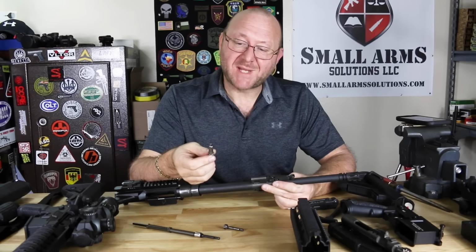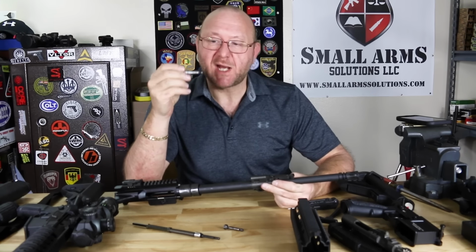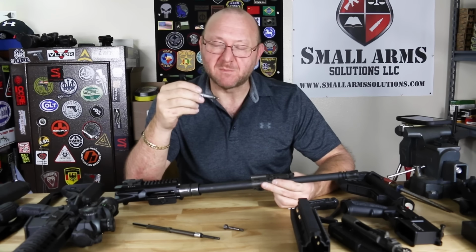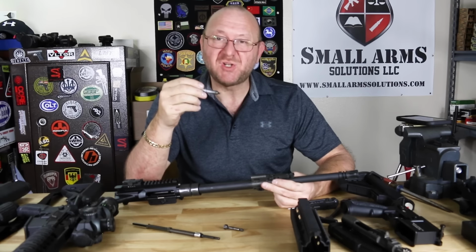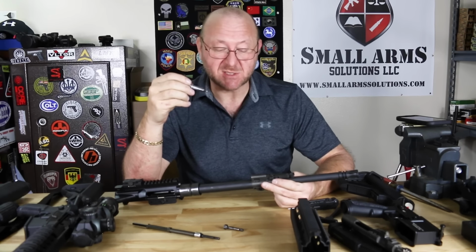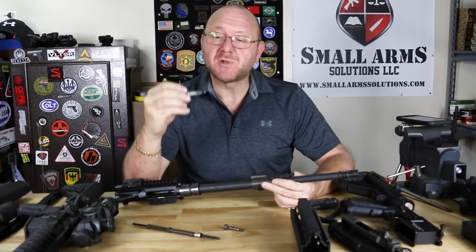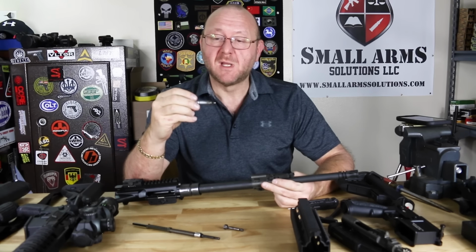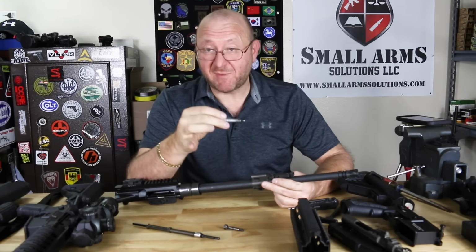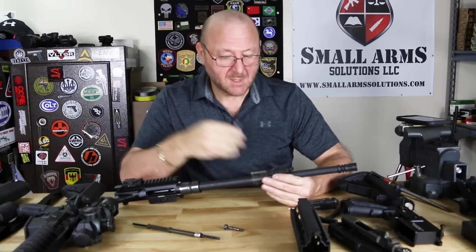So again, you see there are also gas rings on here. The reason you use gas rings on one of these is that by sealing that chamber up further, it requires you to use less gas. Well, in the case of this one, it doesn't really matter because this thing is overgassed to begin with. But in most cases, when you see these piston rings, that's to make it so you don't have to use as much gas, because you're not having the gas flowing back.